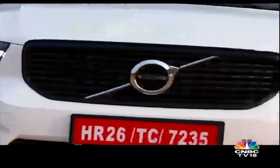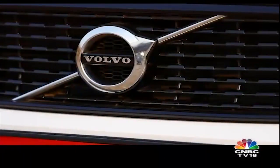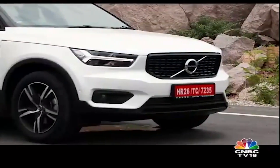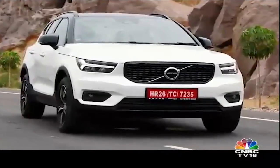The grille on the range-topping R design trim seen here gets a riveted design and gets a gloss black finish. Chrome would have made it a bit too similar to the diamond grille on the Merc. The face has a youthful yet butch look to it, and that should attract many.